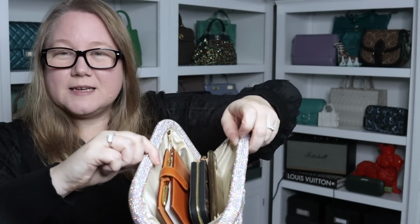Let me show you a couple things that fit inside. Not that I would necessarily carry these out to a nice dinner or an event, but just to give you an idea of the size of it. Here's my Agenda PM from Louis Vuitton and my Zippy coin from Louis Vuitton, my iPhone 10, and you can see all that is in there, and I can get it closed, and it's going to stay closed because that hinge is nice and strong.